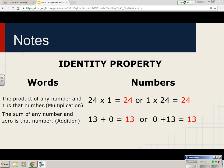Now with math, when you talk about adding, we also with the identity property have the identity of 0. Whenever you add by 0, you always have the same sum be the other number, the other addend. So 13 plus 0 is going to be 13. There's no difference around it. If you add by 0, it doesn't change the number. So these are the two identity properties for 1 and 0.